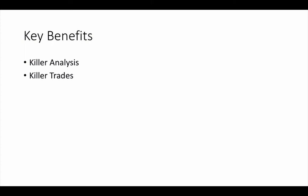Killer trades, because once we've got the analysis, we need to make money from it. We need to turn it into an actionable item, something that we can actually do in the real world. So I'm going to give you killer trades. I'm going to tell you specifically where to buy, specifically where to sell. Nothing is left to the imagination. I'm precise. It's also to the point. I don't want to waste time. I don't want to waste your time. I don't want to waste my time.